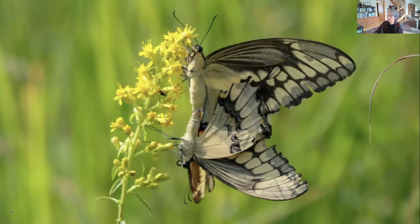Here's a mated pair of giant swallowtails. We see giant swallowtails quite often, but this is the only time I've ever seen a mated pair.